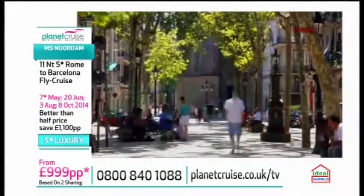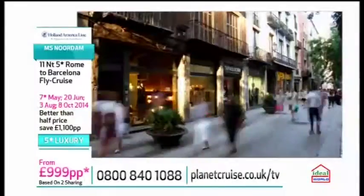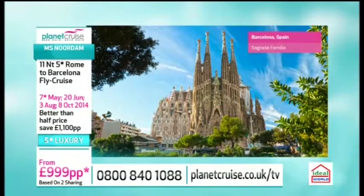Of course, you've got Gaudi everywhere. You've got the unfinished cathedral. You've got a couple of homes that he made, Parc Güell, which overlooks the city for amazing views. Or head up to Montjuic, and from there you've got world-class parks, fountains, museums, and of course the artistic giants of Picasso, Dali and Miro and many, many more.